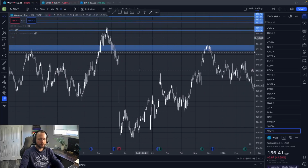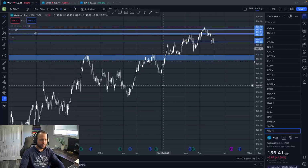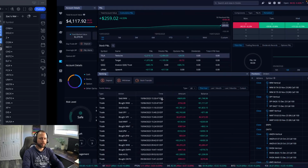But anyways, Walmart, I've got a vertical on. My vertical's up here somewhere, probably in this zone. And then, of course, we just sold off and hit that bottom zone. I don't even know what I had this alert there for, but I was probably looking for a deeper test of something and never even got involved. So I'm just chilling in that position.